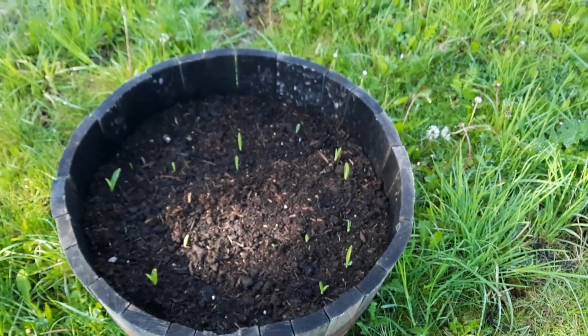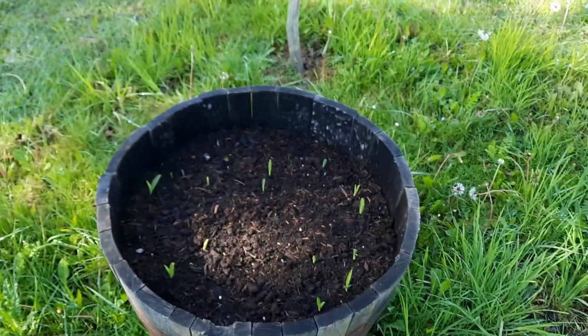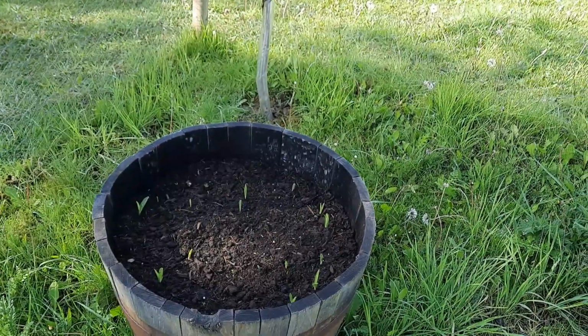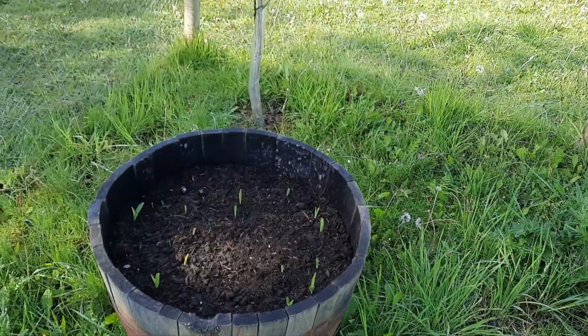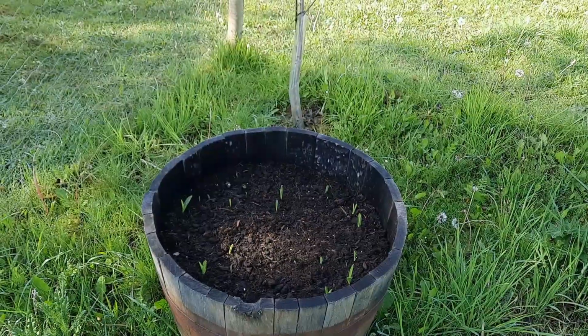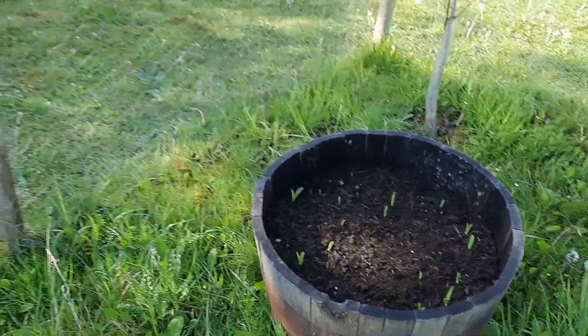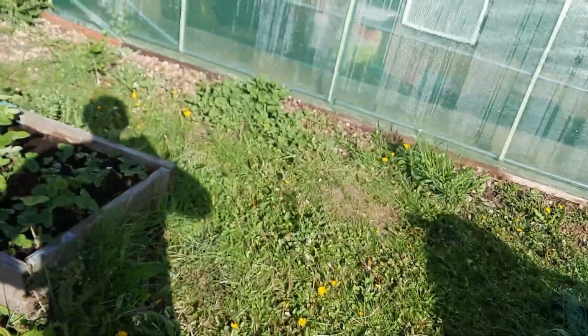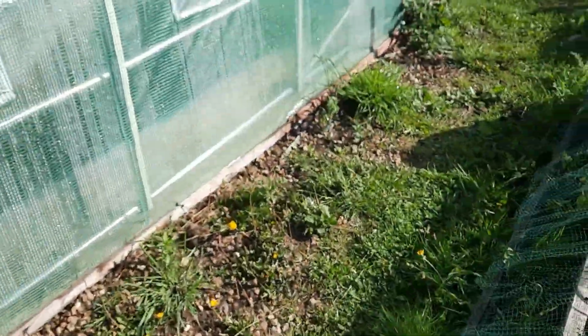Will that survive through the summer? You might remember last year, towards the back end of the summer, we had sweet corn probably about 6 foot tall, and then all of a sudden something got in, rabbits, squirrels, not quite sure, and cut them all down. Hopefully we're not going to get a repetition of that this year.